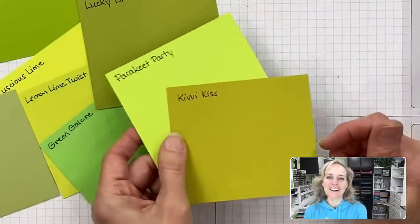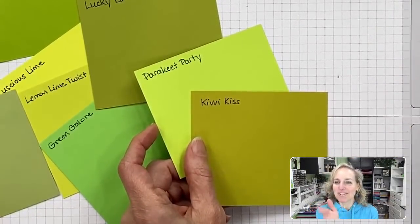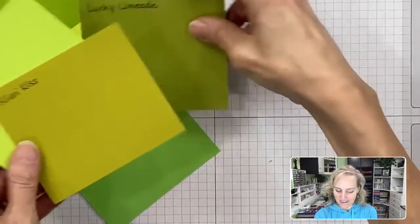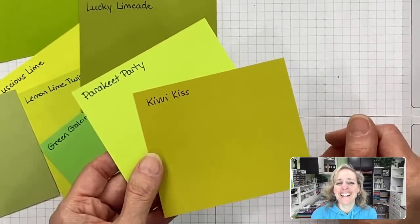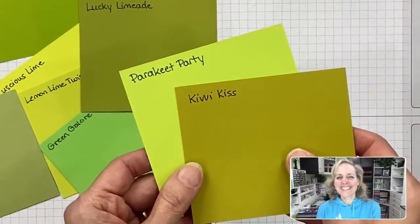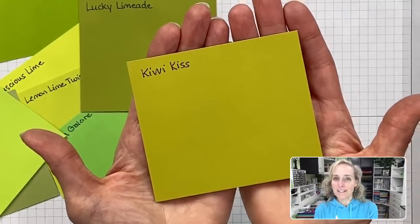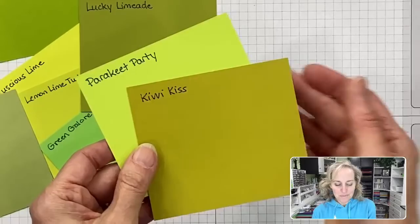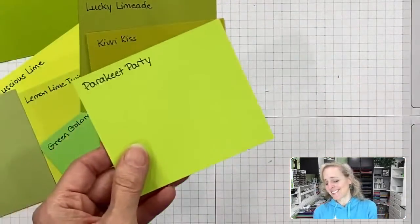So we brought in Kiwi Kiss. Was it Kiwi Kiss yesterday? I think it was. Any demonstrators that were watching the live that we did in our team yesterday, I think it was Kiwi Kiss, or maybe it was Lucky Limeade, one of the two, where I held it up and I was like, ew. It just does not look pleasant next to Parakeet Party. This color could look good by itself or with colors that it should go with. But when you put it next to something bright and really cheerful like that, you know what I mean. It just does not look pleasant.